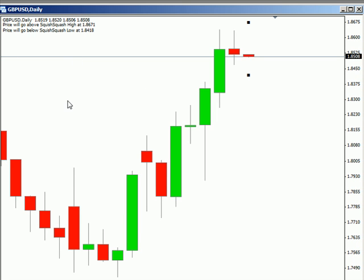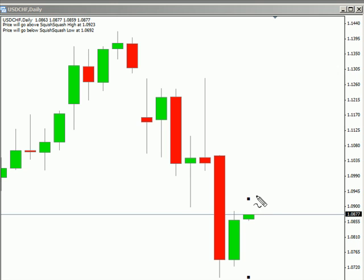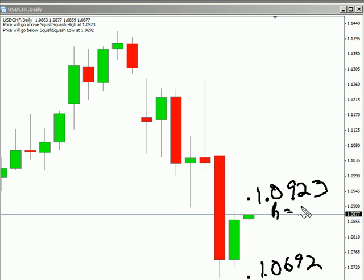Now let's take a look at the Swiss. This was another pair that the odds were in our favor that we would have a retracement back to the previous candle's low. That did not occur, so we'll have to keep looking for the next trade to occur. Now we are looking for this next session to be between 1.0923 on the high side, on the low side 106.92. As far as some resistance coming into the market, look for some resistance around the 1.0900 level and some support to come into the market around 1.0800.